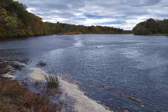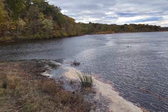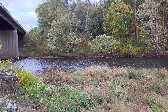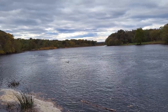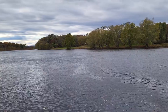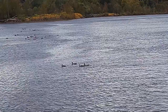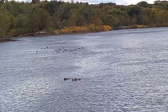And then you look out, you have the Delaware, and you have the Neversink River. This is where they meet, and then the Delaware continues on down that way, south, out towards the Chesapeake Bay. It looks like there's a nice little park on that side. Some ducks over here in the water. A lot of ducks in there.